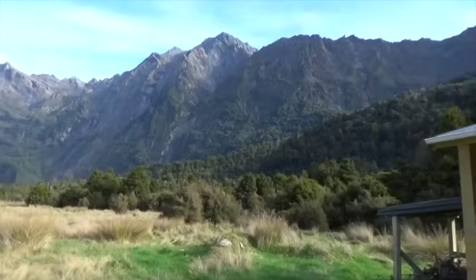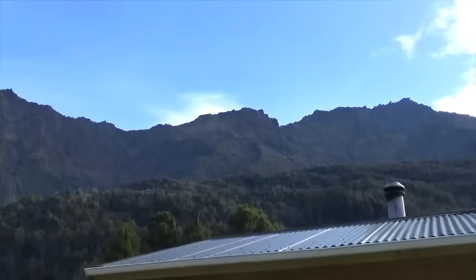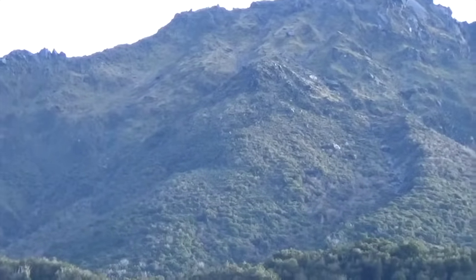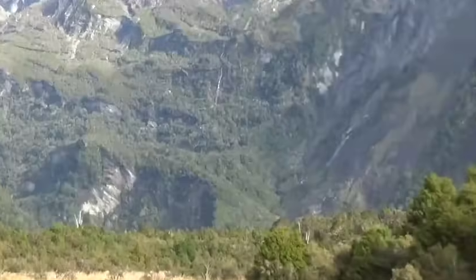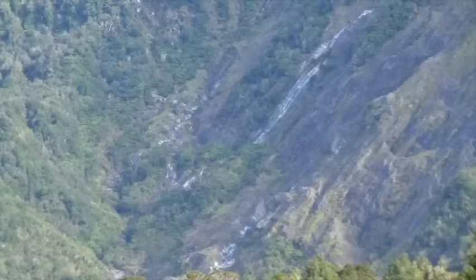So last time I was in here, I climbed up into here and had a bit of a shoot up on some nannies. And we also climbed up that ridge there, I think, and shot Tahr over on that face there.